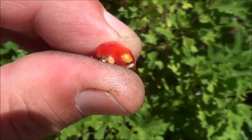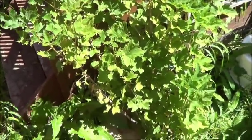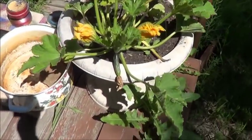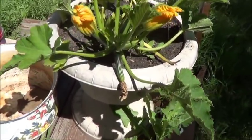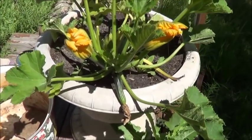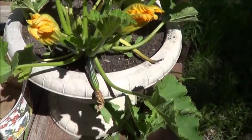Nice juicy little berries though. Might be worth it to net this up one of these years. Still fairly small. Birds can't be too dependent on it yet. Here you can see that little zucchini in an urn. This is definitely one of the things that I am thinking I should have planted into one of the fabric planters, and I probably will give that a try next year.